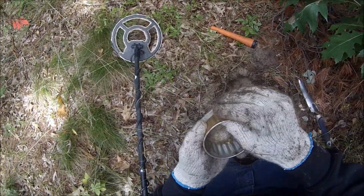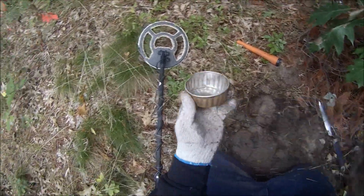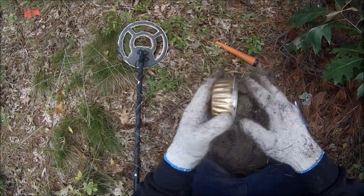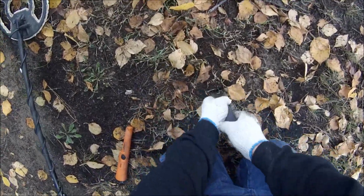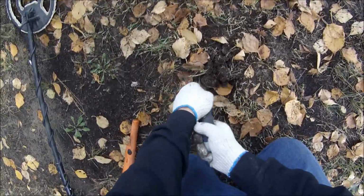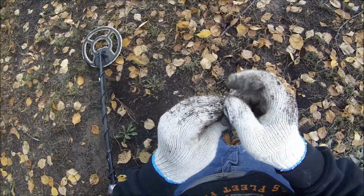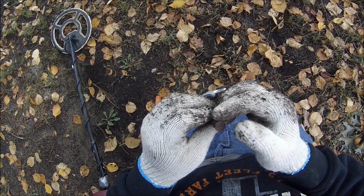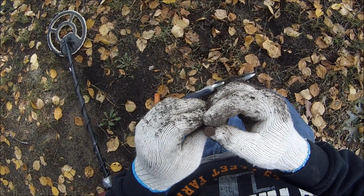Might be an old-fashioned cupcake tin. That's interesting. This one's kind of screaming. Oh, right there, popped right out. Looks like an old rifle casing. Super X, 32 Winchester.